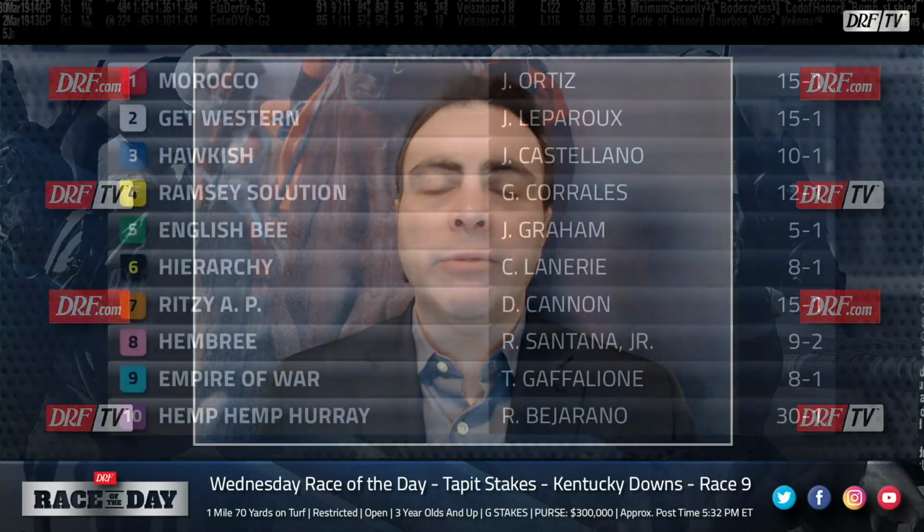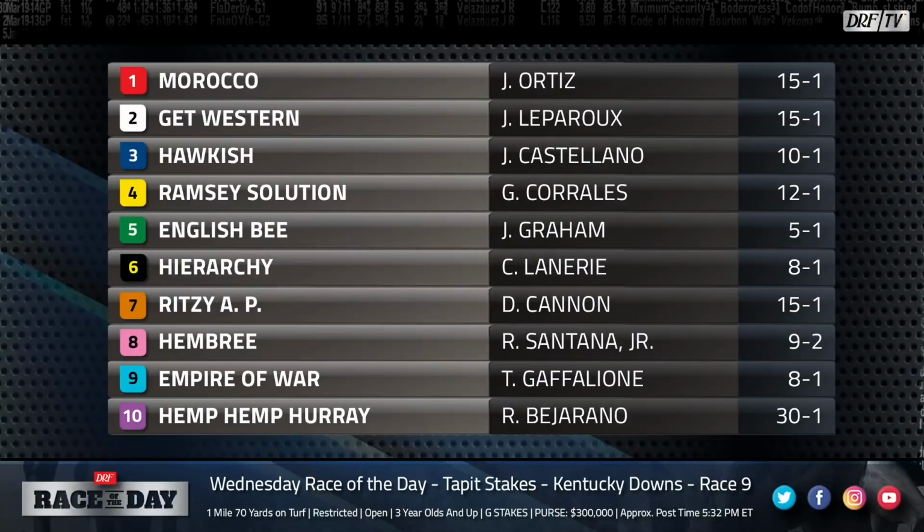Ramsey Solution is the number 4, and as I mentioned during the pace analysis, he went gate to wire 2 starts back. Now at Saratoga last time out, in a 3 other than optional claimer, he broke well, but settled into a very comfortable pace-tracking, ground-saving spot. He was in behind horses briefly turning into the stretch, but he never showed any stretch fire, and he was just outrun from the 3/16th pole to the wire.